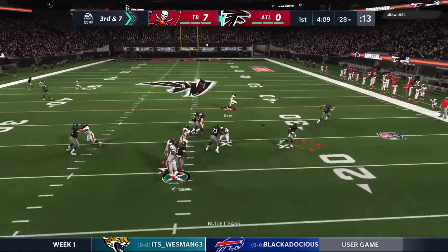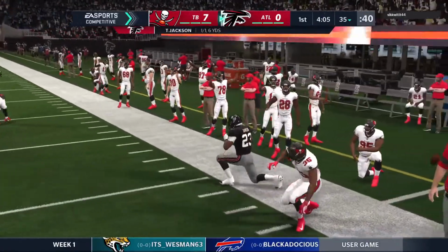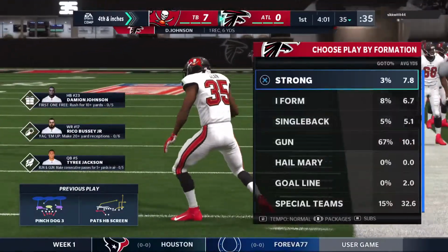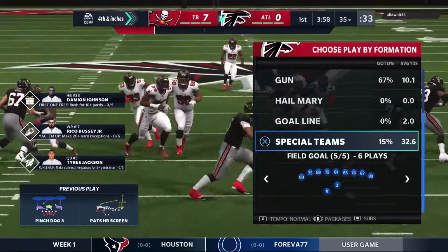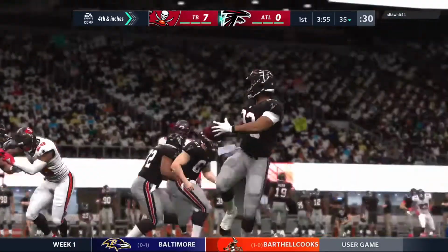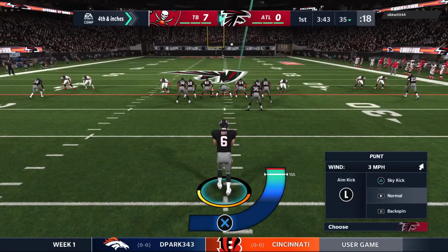On 3rd down, Jackson. Now they go screen. It's complete. And, boy, he is very close to a first down, but from where they're spotting that football, he's going to be a foot or so short. The screen good for 6, but it's not enough as it leads to a 4th down. On 4th down, J.K. Scott ready to punt it away.